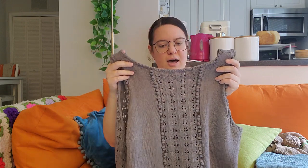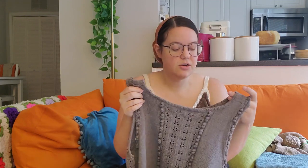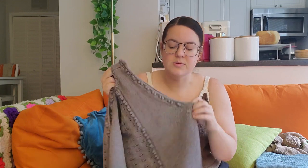While I enjoy how this looks, and I didn't mind knitting it, I know I get tired of bobbles when I'm knitting them. Every single time I finish knitting something with bobbles, I'm like, oh, I'm never gonna do that again. Bobbles are terrible. Never gonna knit bobbles again. But I just do it again, every time. So, knitting the bobbles was a pain.